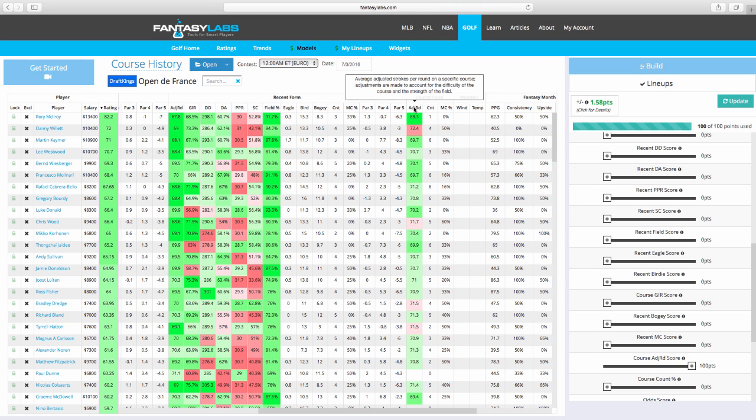So what's a better score? It could be related to anything. It could be related to conditions, field strength, wind, how fast the greens were, etc. So adjusted round score is such a powerful stat, and it's really the key to the Fantasy Labs models. It's the way that Colin is able to compare players that are playing different courses, players that are playing the same course in different years, and boil that all down to one adjusted number.